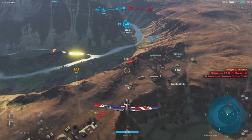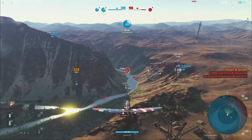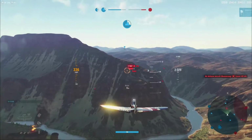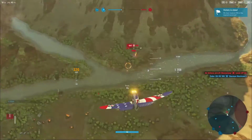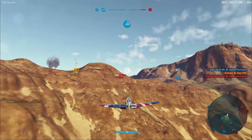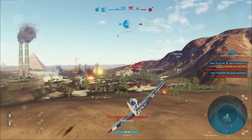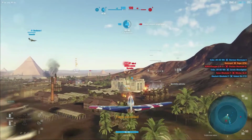There's our 2PA that we like. We flew this airplane recently. Keep it up. Victory is almost ours. Let's get on this BSH-2. Slow her down.